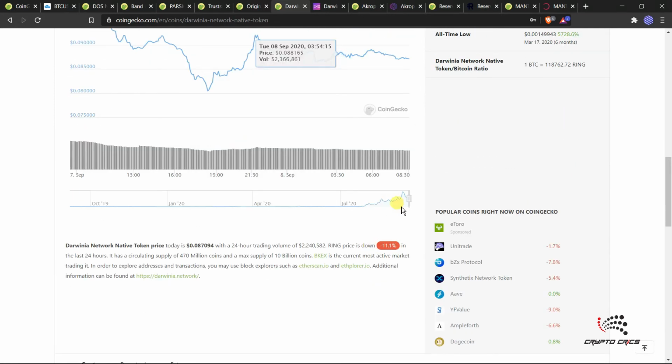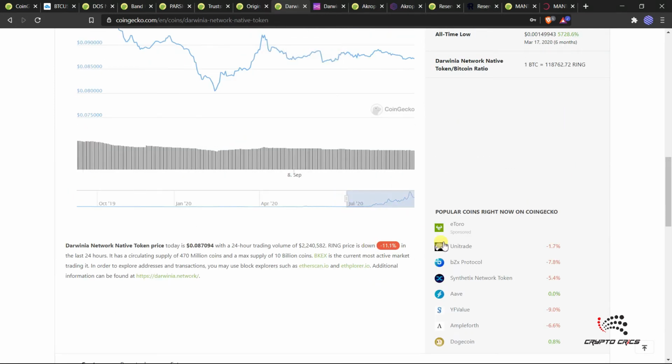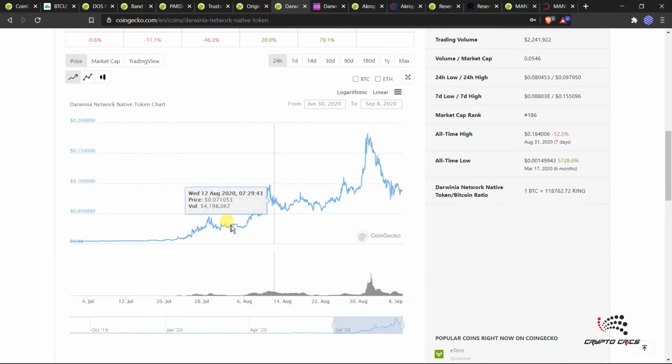In terms of the price, if you see the price, it went from like $0.004 to a high of $0.16. So it made a high of $0.16. Now it dropped to $0.09, $0.085. Now it is consolidating. So it's had an up, down.